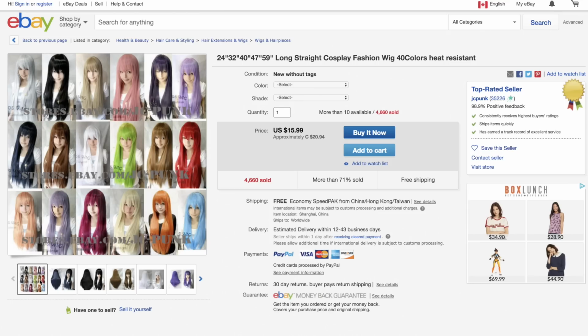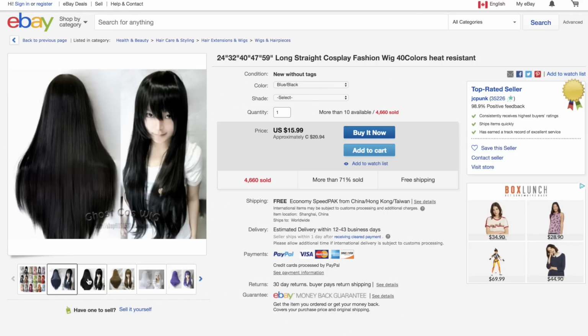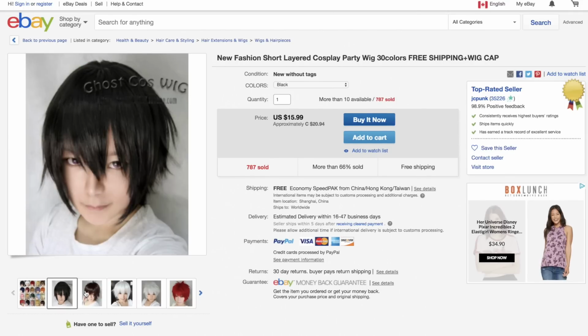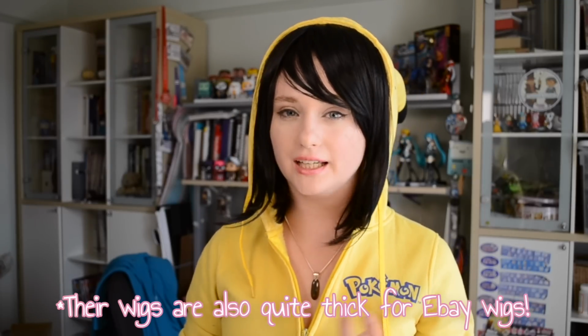It's where I got my Dawn wig from Pokemon. It's where I got my Keto wig from Durarara. It's where I got my Kenma wig from Haikyuu. I've gotten a lot of wigs from them and I've been very happy. They're a really good place for generic styles. So if you're looking for a long wig with bangs or a short wig in various colors, they're very good. In my experience, the fibers of their wigs have been really good. They haven't been super shiny, which I've really liked.